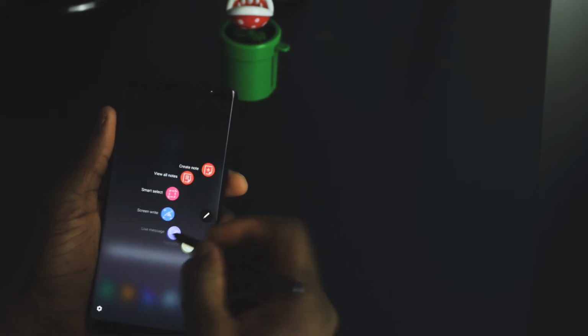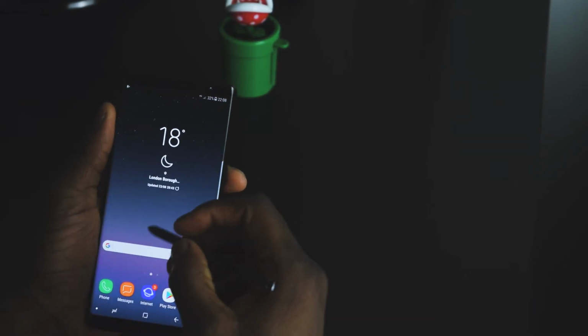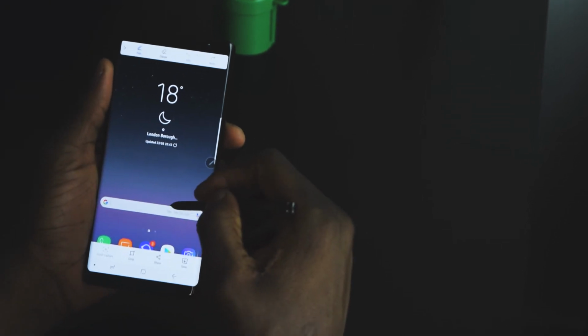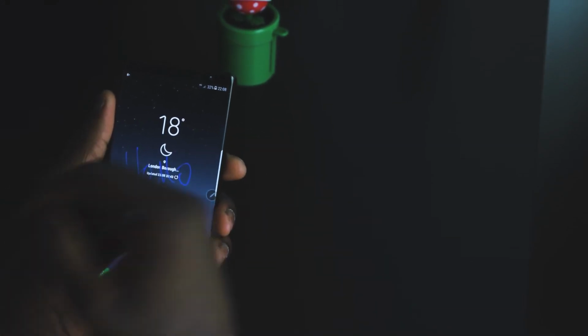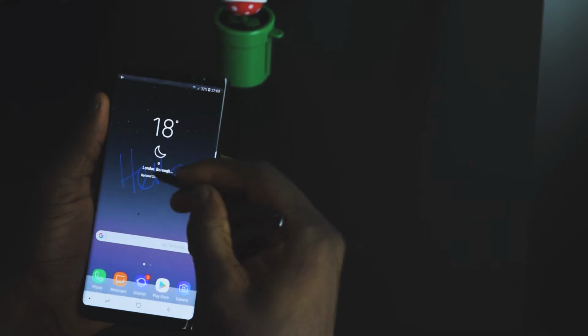So the S Pen itself has a thinner tip at 0.7 millimeters, 4096 levels of pressure, 3 grams, and an S Pen button there for air commands and used as an eraser, which is a new feature. It's also IP68, where it's water and dust resistant, which is absolutely great. It doesn't need power, and it's very familiar to what we're used to on the S Pen, but really nicely refined.